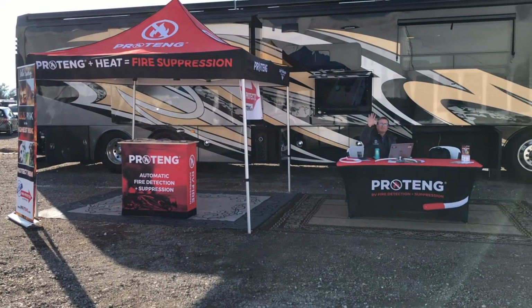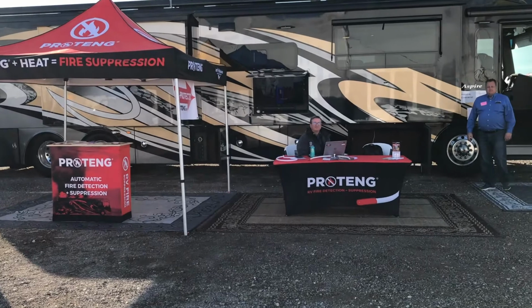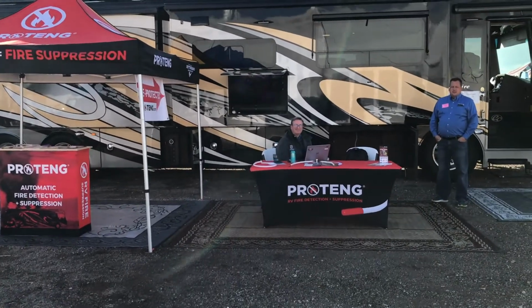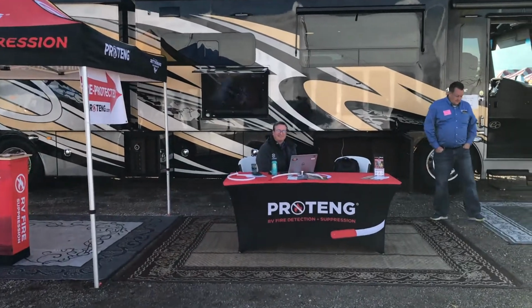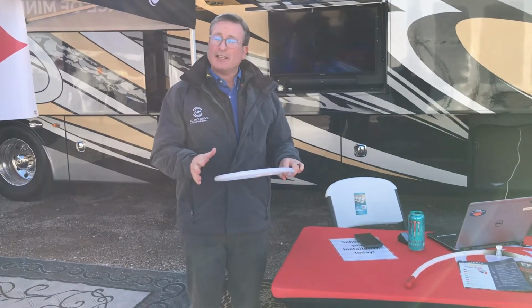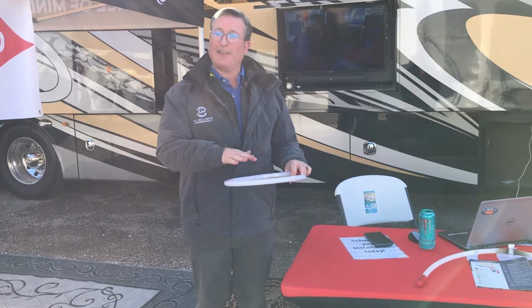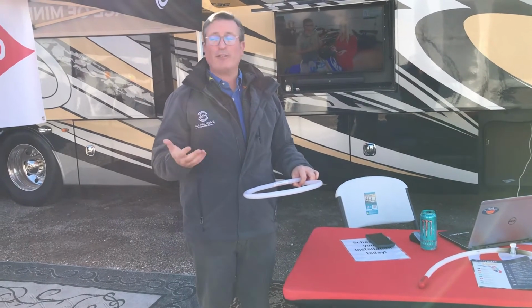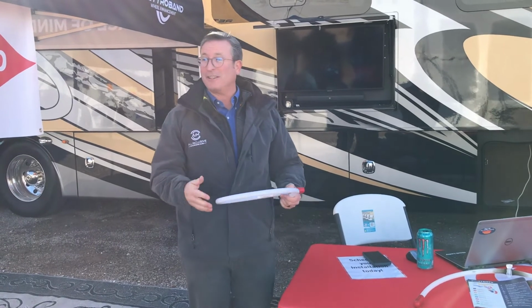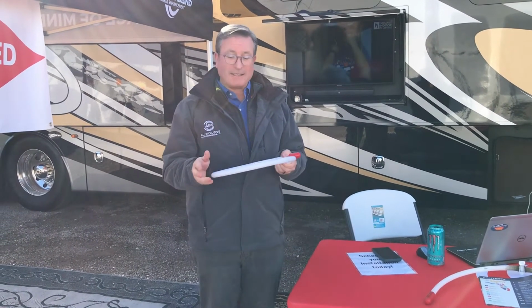Here's this one here. This is Protang. This is something that everybody should look at. What it is, is a fire extinguishing system. We'll have this guy kind of explain it. So you've heard of an engine suppression system? This is more of a full coach solution to that. This suppression system can cover your generator, your inverters, your house batteries, your engine batteries, your transfer switch, your Aqua Hot system. It can cover the entire coach because these come in different lengths and sizes to accommodate all those areas of the coach.